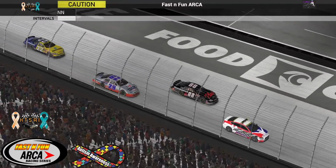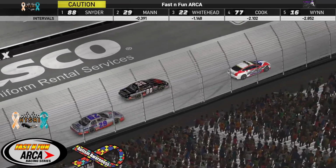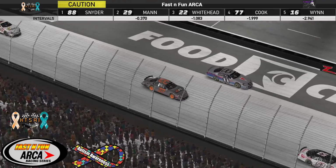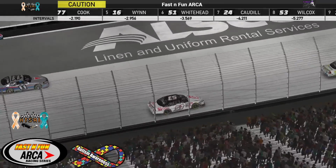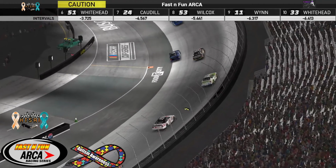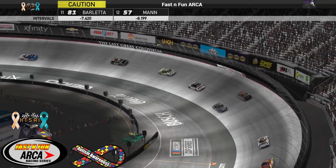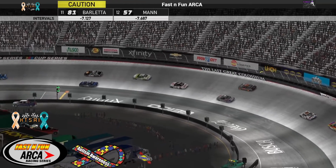As we approach the halfway point, Trey Whitehead is the points leader in 10th right now. Christian Wilcox comes into tonight 2 points behind, and he is in 8th place. So these two are going to be battling it out all night, both races.